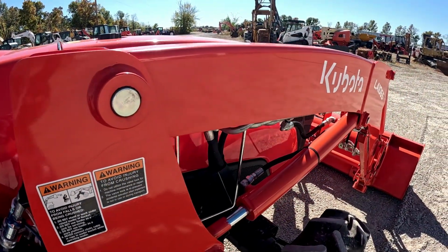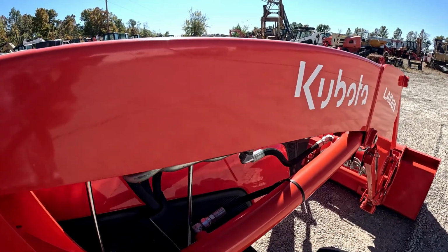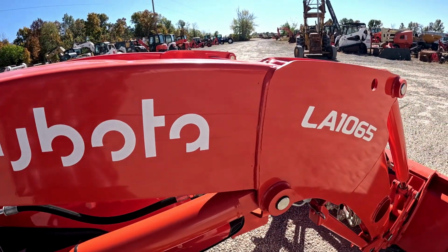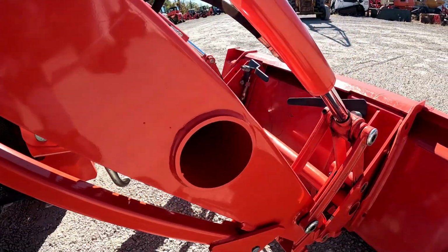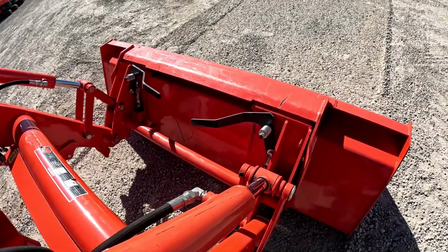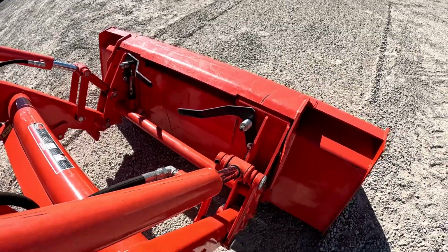Looking at the loader arm on this side, again, nice and straight, no huge dents or dings, nothing that looks like it's been cracked or welded or plated anywhere, just some light scuffs, little rock chips here and there. Looking at the back side of the skid steer mount plate down here, everything looks good there. I don't see anything that looks like it's been cracked or welded there.